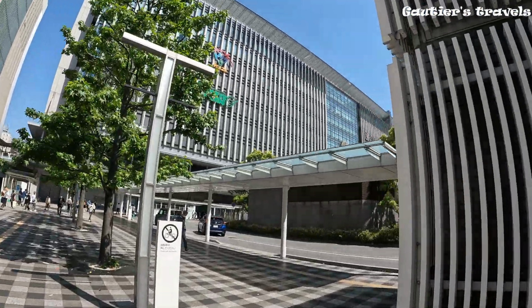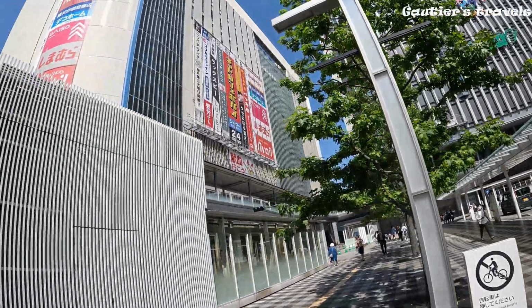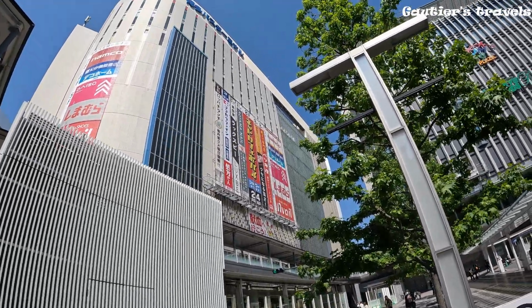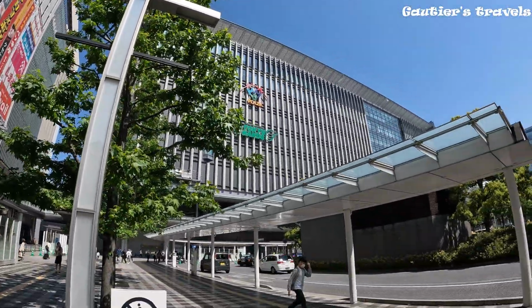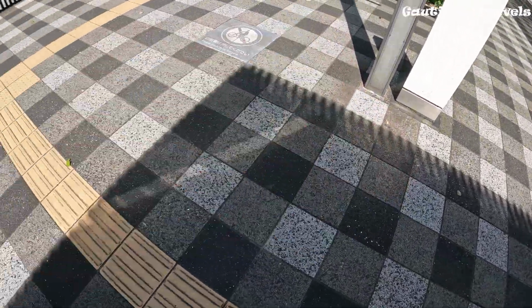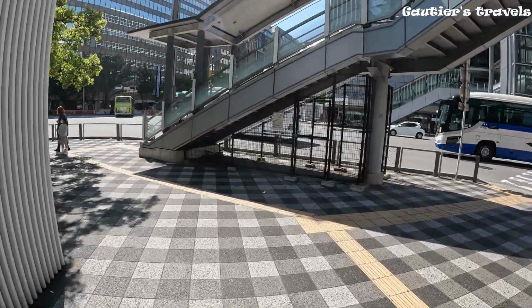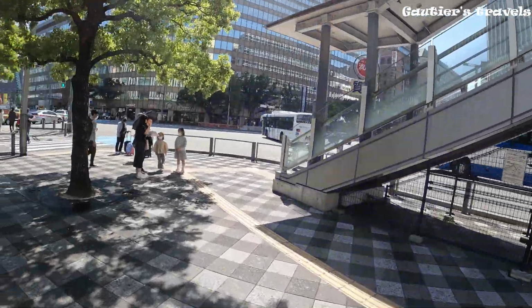I am so happy to be back in Japan. It's such a beautiful country. It's so efficient, and I'm at the JR station of Fukuoka, and look at the big malls there. It's just stunning. You could literally spend a day. I got a nice t-shirt for 1500 Japanese yen, and now I'm on a hunt for a hotel.